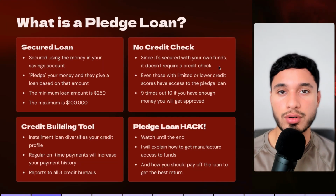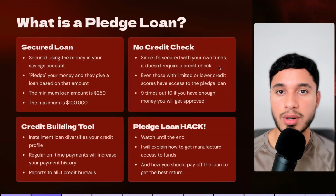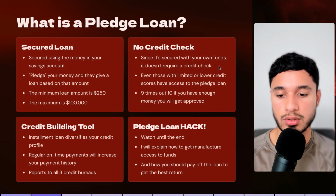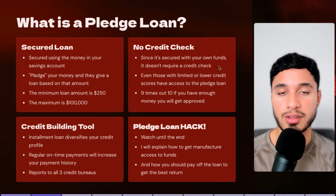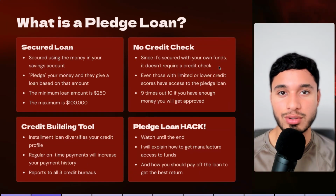For those of you who don't know, a pledge loan is simply a secured loan that you use with Navy Federal. You use the money in your savings account to secure a loan and they report it to your credit. So basically you pledge your money and they give you a loan based on that amount. The minimum loan amount is $250 and the maximum is $100,000. So if you have $100,000 that you can use to secure a loan to report to your credit, I highly recommend that you do it.